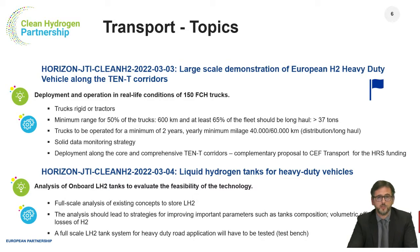We continue still with the road applications, and we go back to what we define as the building blocks, the development of components, and we focus here on storage. Obviously, the capacity of storing large amounts of energy on trucks is one of the enabling conditions. However, in that sense, the liquid hydrogen storage option is particularly interesting, but we still have quite a lot of doubts surrounding the potential losses of hydrogen due to boil-off, what the interface for refueling is, and what the actual capacity is that can be achieved.